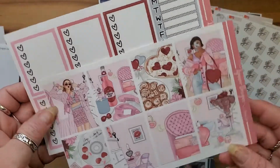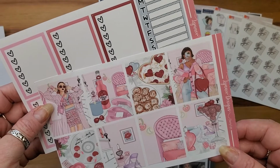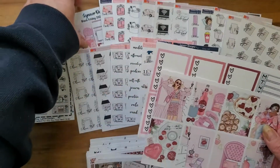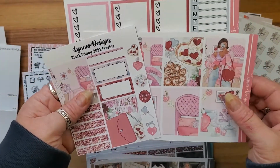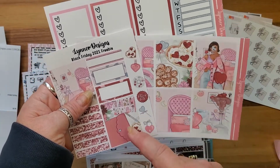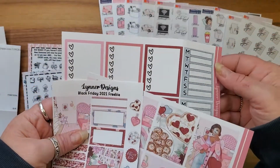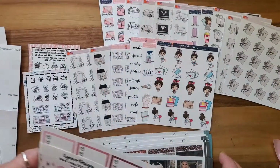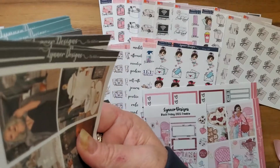Is this the Black Friday? Cherry lips? I wonder if this is the tiered Black Friday thing. Some shops do tiers where you hit $10, $25, $50, something like that. So I wonder if that was a Black Friday thing. I don't know.